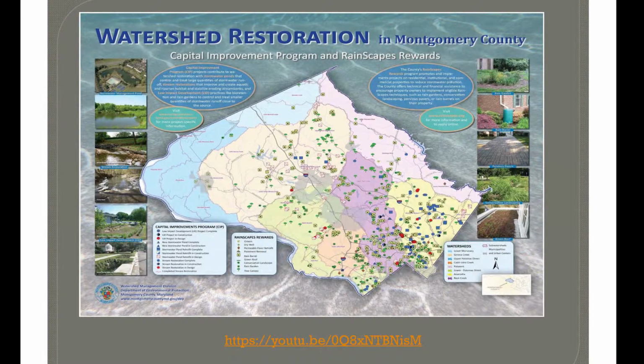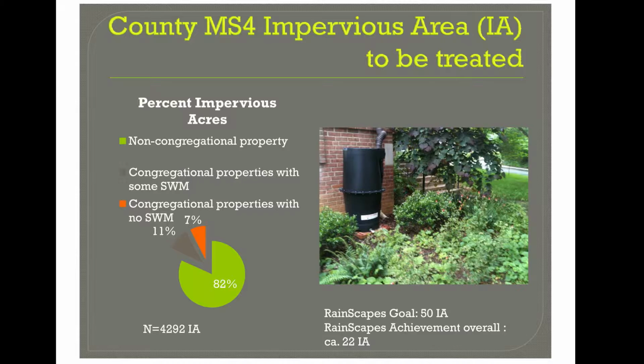This is RainScapes projects and capital improvements projects. Capital improvements projects are funded differently than our projects, but they're done by our department. They're the stream restoration, pond retrofits, green streets, if you've seen any green streets in your neighborhood coming on. This is done through bond funding, and then it's maintained through the water quality protection charge, which is our local fee. This just shows you on this little pie chart that 82% is actually non-congregational property. So in addition to doing something on your congregational grounds, we really want you to reach out to people in your congregations and say, can you do something at home?